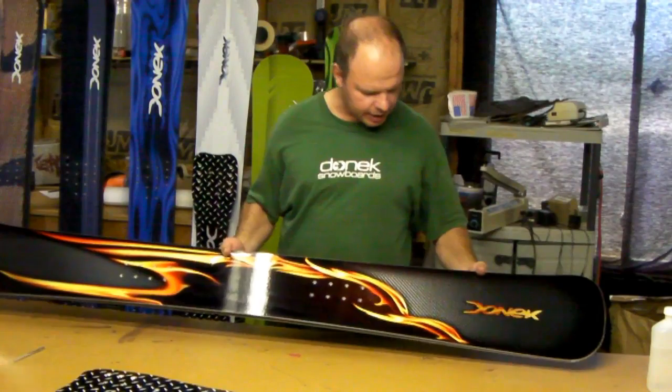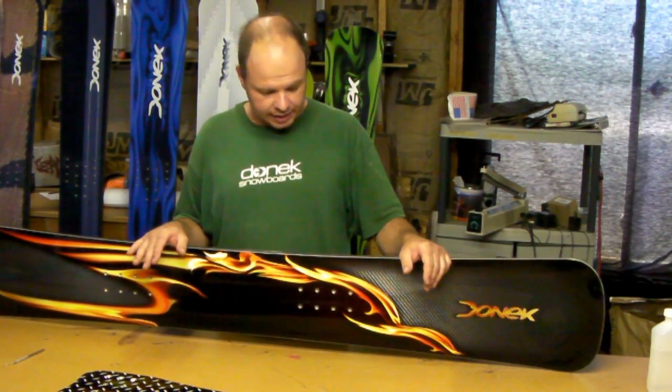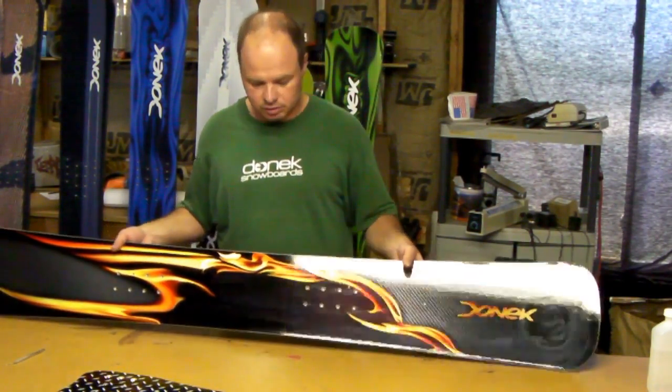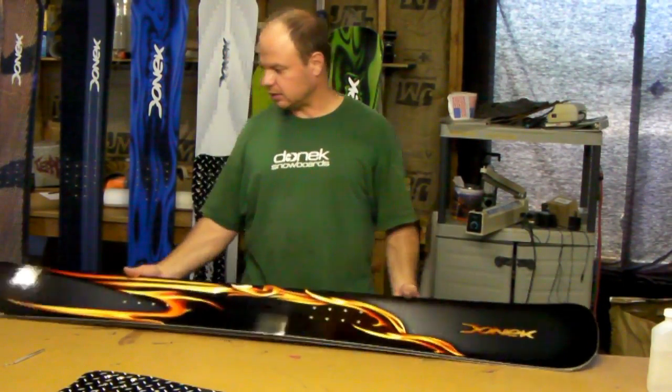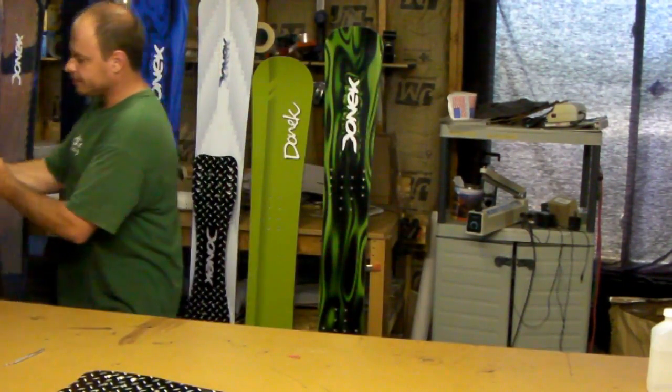As far as specs and stuff, we'll call it out the same as it was last year, although like I said, it has a lot of big changes to construction as well as decamber shape and flex and that sort of stuff.